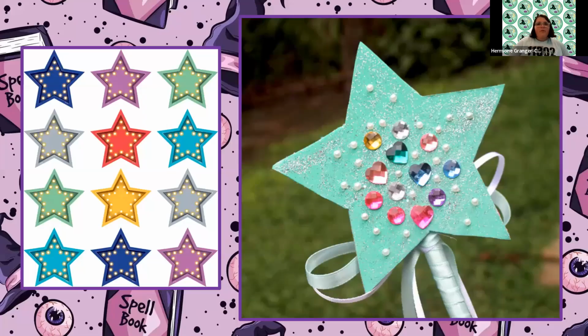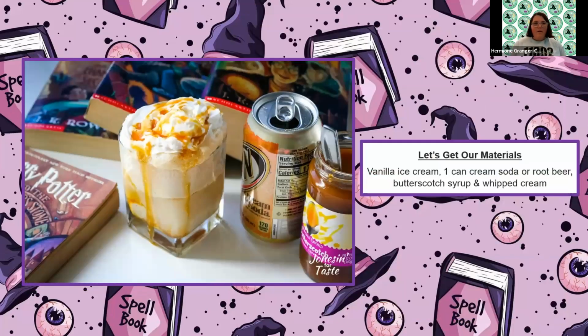We have one last thing to do before we start painting. We are going to make a butterbeer float. Butterbeer was a popular wizarding beverage described as tasting like butterscotch in the Harry Potter books and movies. It was served at numerous locations in the wizarding world. Students of Hogwarts School of Witchcraft and Wizardry would often buy it when visiting Hogsmeade.